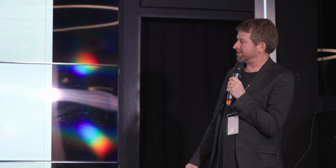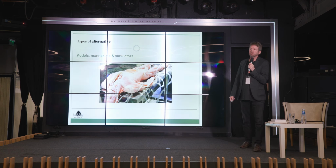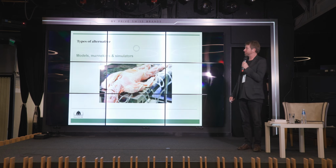This is one of the Sindava human mannequins. And Sindava is a US-based company that has done some really great innovations within materials science in order to develop models for a very wide range of clinical skills and surgical training.